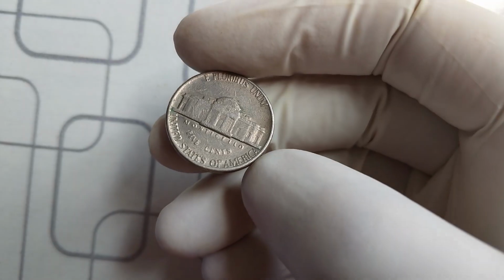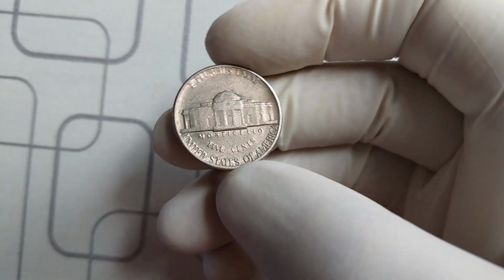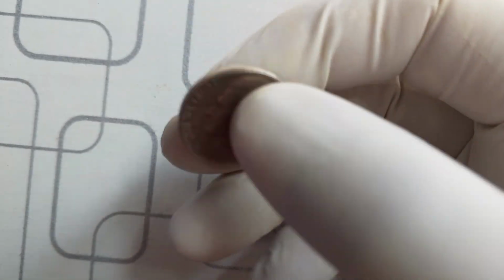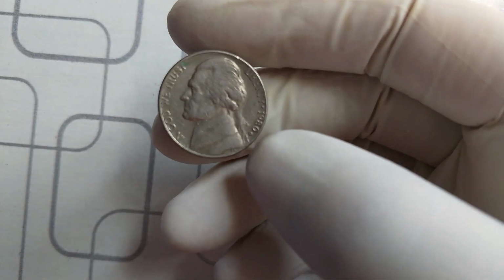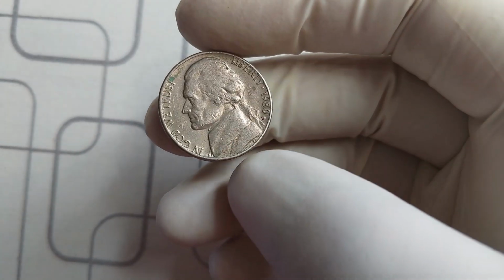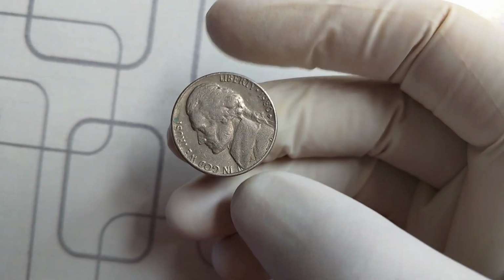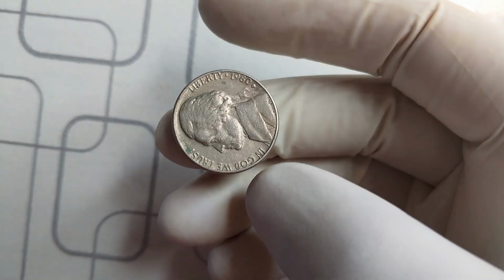Identifying a genuine 1980 D mint mark Jefferson nickel is crucial for anyone considering an investment. There are several key markers to look for. The first is the mint mark itself. The D mint mark, located on the reverse side of the coin, must be examined under magnification to ensure it is authentic. Some fakes or reproductions attempt to mimic this mint mark, so careful inspection is vital.